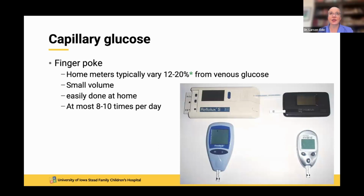And that actually is not the same as if we draw your blood and measure your glucose. It's actually capillary glucose, which is just slightly different. This picture is a picture of different generations of these home glucose meters, which were first available in the late 80s. And things that are good and bad about these is that home meters can vary a lot from what we would typically call your real glucose, which is your venous glucose, which is a glucose measured from your actual blood draw in a clinical lab. And they usually vary about 12 to 20% from that value. So the number they're reading out can be up to 20% different from what we would get from a lab.